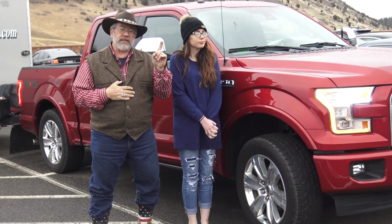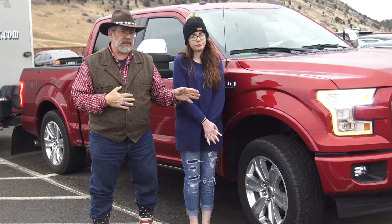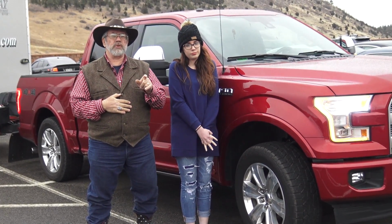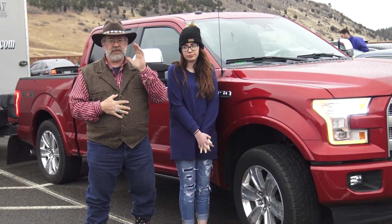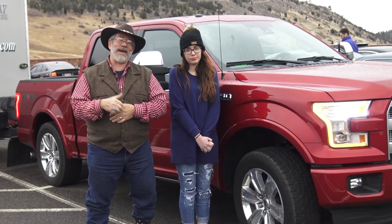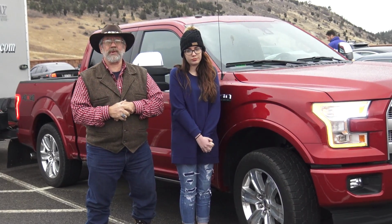We're on our way up the Rockies. Today we have a 2017 Ford F-150 with the second generation 3.5 EcoBoost, and it has dual injection, port and direct, on a 10-speed automatic. We're pulling this toy hauler here. We're going to see what it does in the mountains.